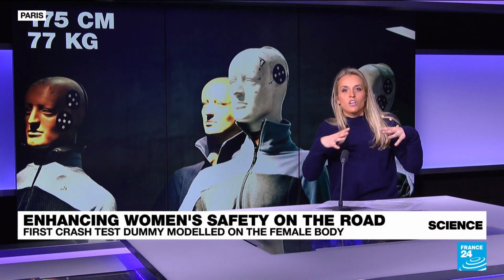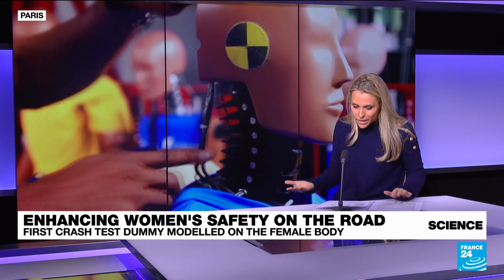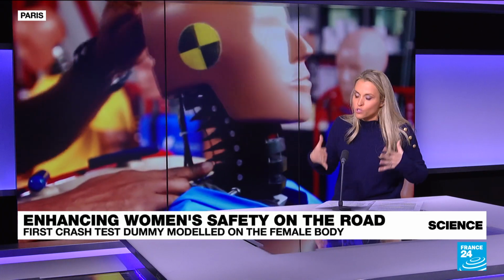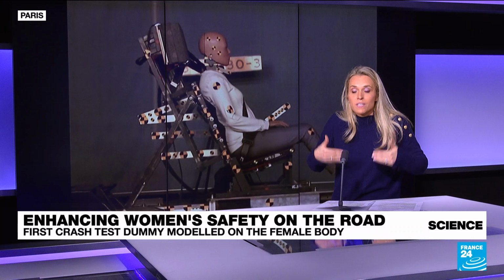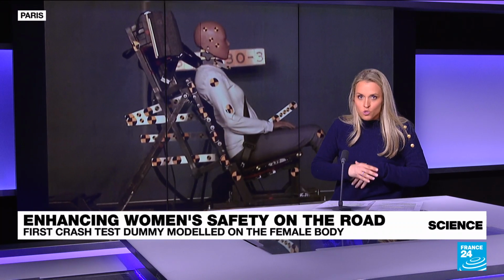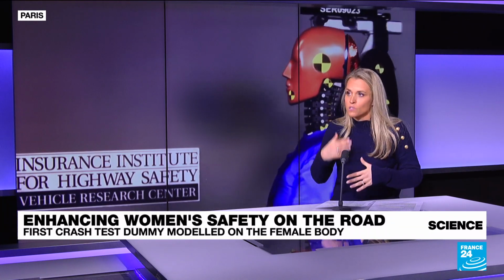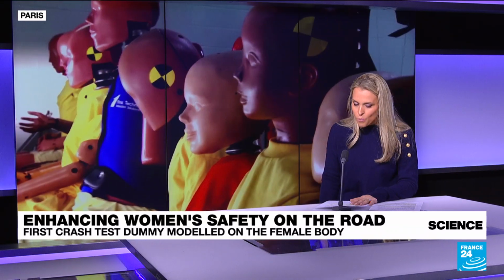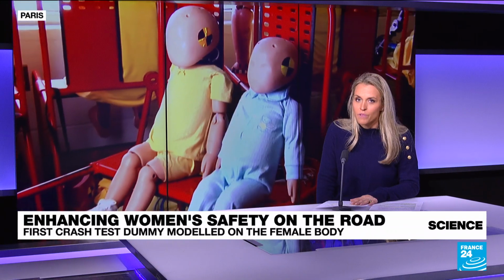So beyond just the height and the weight, the body's geometry also changes. Women tend to have narrower shoulders but wider hips, hence their center of gravity is lower. There are also joint structure differences, so our necks are much more flexible, for instance, and men tend to have more muscle mass, and that's also going to have an impact.